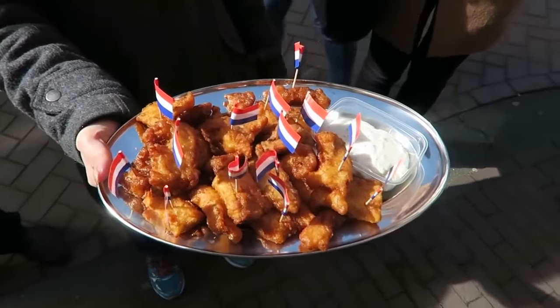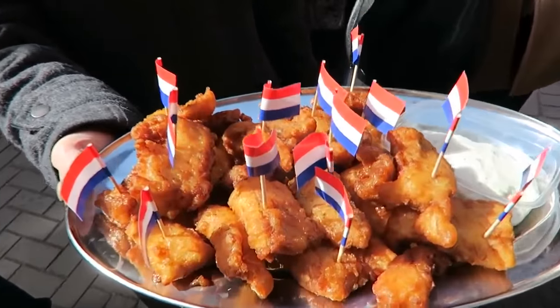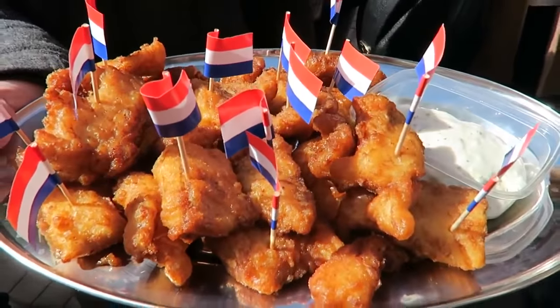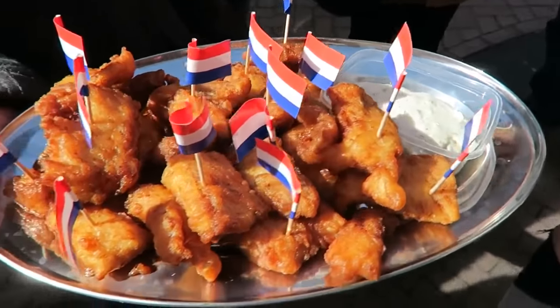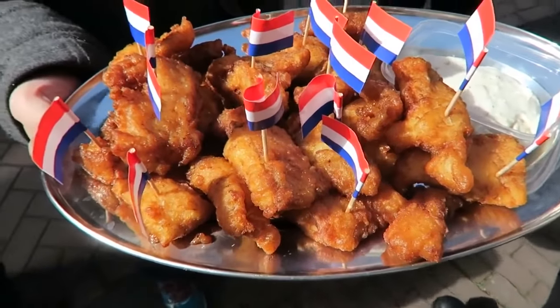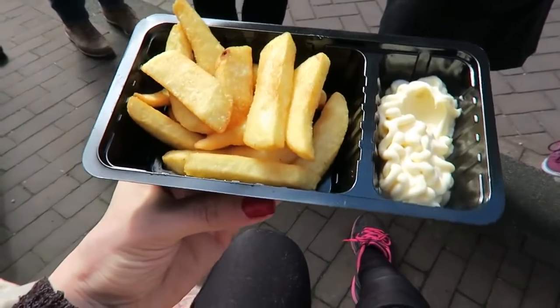What we call kibbeling. And kibbeling is fried cod. The fish has been dipped into beer batter and seasoned with Dirk's secret seasoning mix. So do not ask me what it is. He's not telling, okay? And for me, as a vegetarian, I get fries with mayonnaise, which is also very, very Dutch.